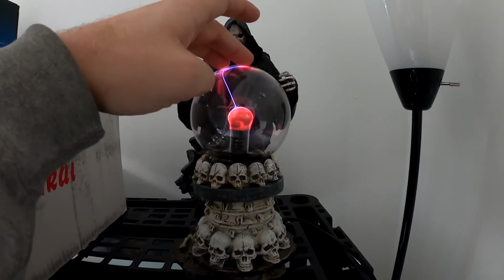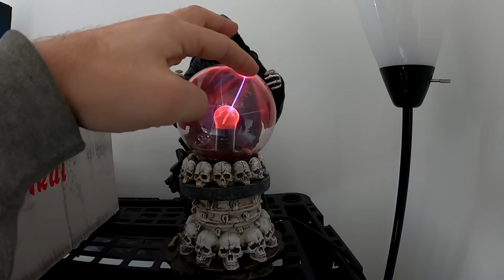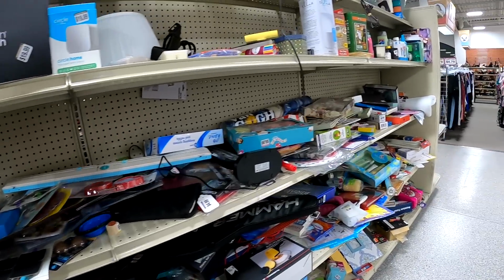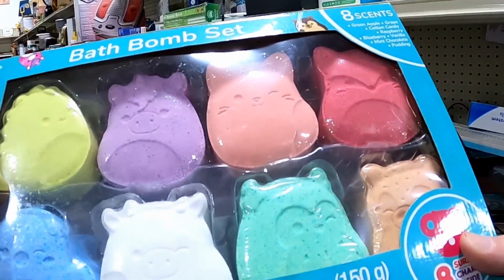But again, like I kind of mentioned, the comp that I put up on the screen for like $80, that's brand new. This is pre-owned, but at $5.99, I should be safe on it. And it is nice to see that it works.